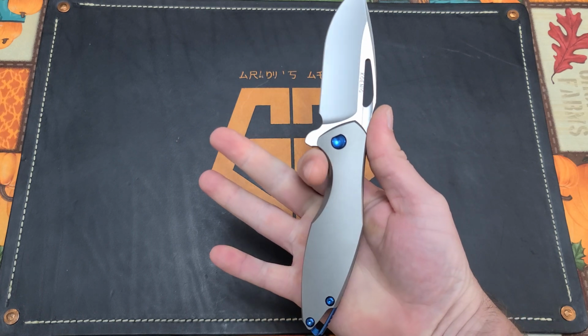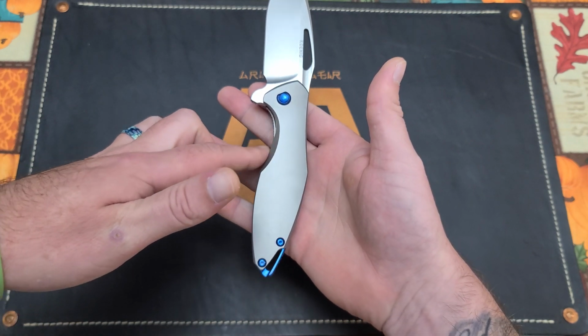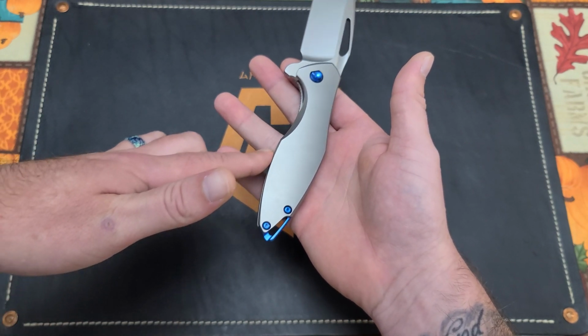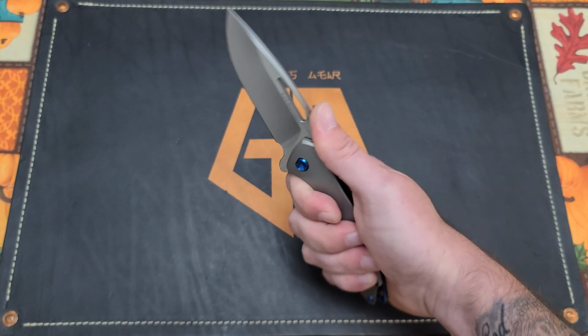I love the ergonomics. That little cutout right here, that relief in here, and then how it swells out here on your palm. It's just so damn comfortable to use.